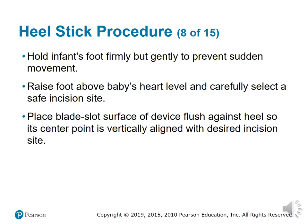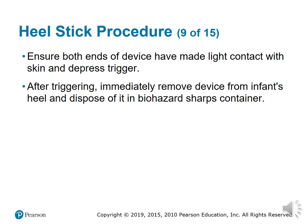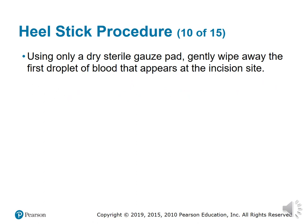Raise foot above baby's heart level and carefully select a safe incision site. Place the blade site on either the what? The medial or lateral side of the baby's heel. Always ensure that the ends of the device have made light contact with the skin, and then press the button. Once you press the button, make sure you dispose of it in the sharps. And the sharps shouldn't be too far away from where the bassinet is.